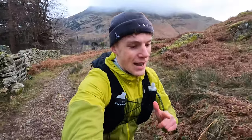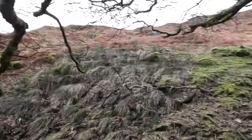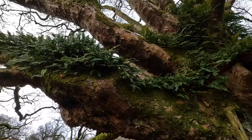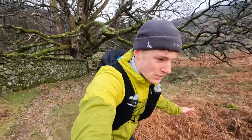So as you'll have seen in the title, today I'm doing the Deepdale Horseshoe, which is one of the classic Lake District horseshoe walks. Oh, I'm just going to quickly show you that. How cool is that? All the ferns growing on the tree. That's awesome. And the Deepdale Horseshoe is situated in the eastern fells of the Lake District National Park.